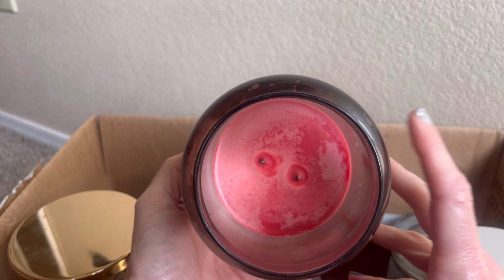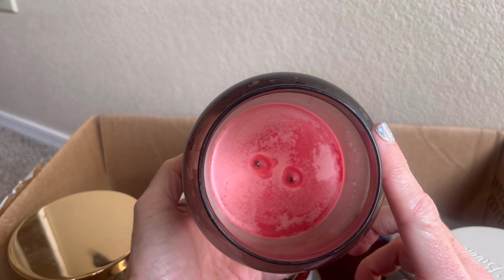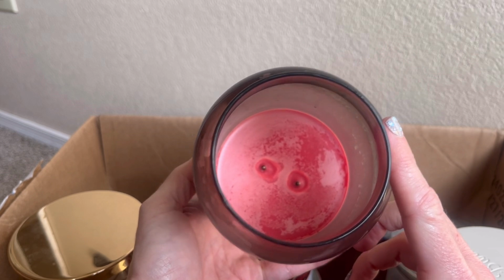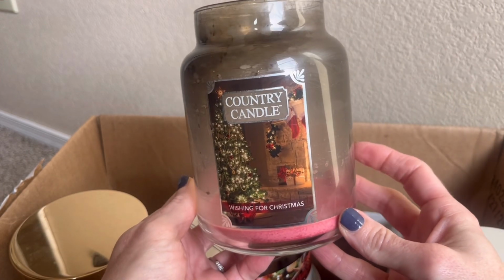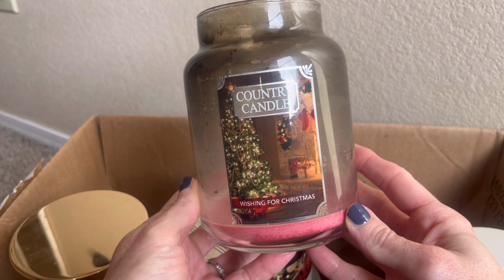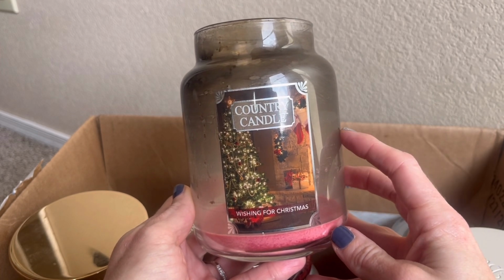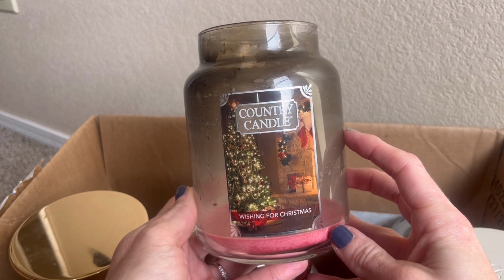This one from the get-go, I don't know what was up with the wicks on it, but they didn't lean and fall into the wax pool, but they were always leaning. It was kind of a funny one. However, clearly that did not stop me from burning the candle because I loved the fragrance so much. And I would say that this version, which is the country candle large jar, I felt like the strength and throw of this was like an 8.5.